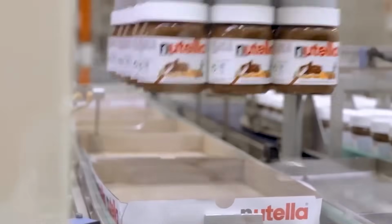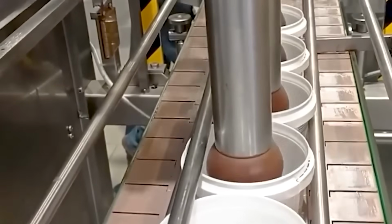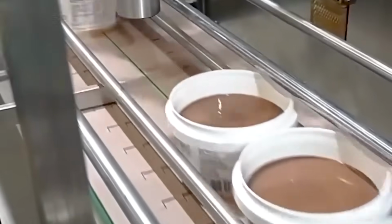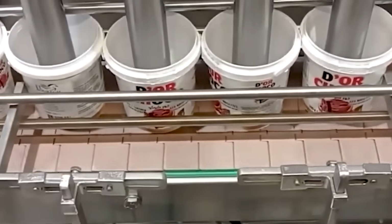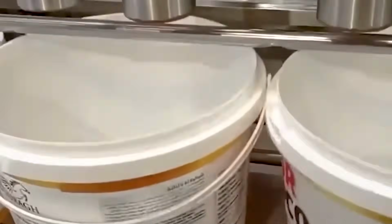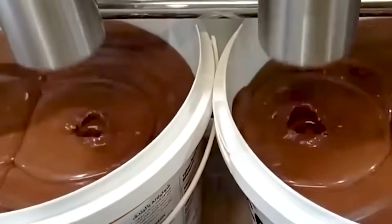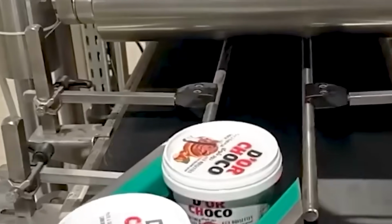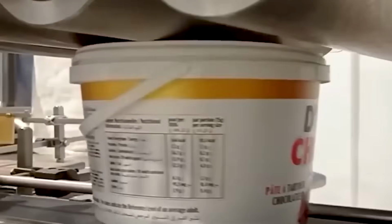The finished Nutella is then pumped into holding tanks, where it is kept at a controlled temperature until it is ready for packaging. These tanks are equipped with agitators to prevent separation and maintain the spread's uniformity. Before the Nutella is packaged, it undergoes a final round of quality control. Samples from each batch are tested for flavor, texture, color, and viscosity.